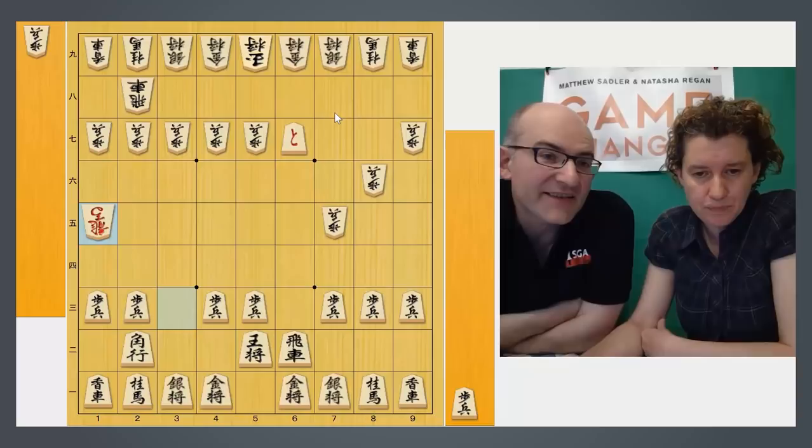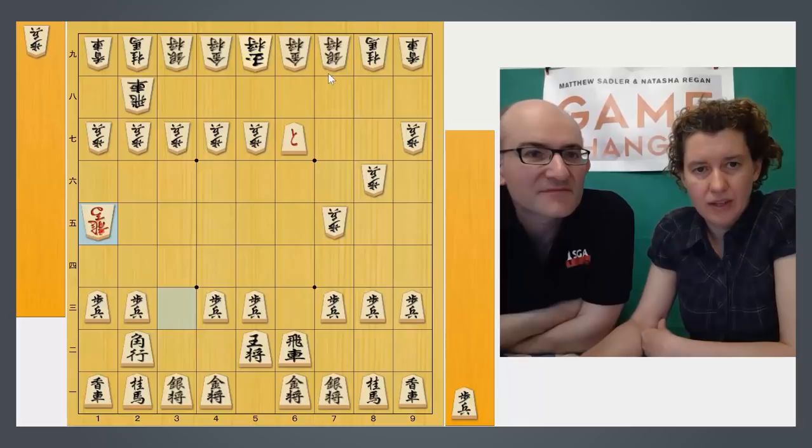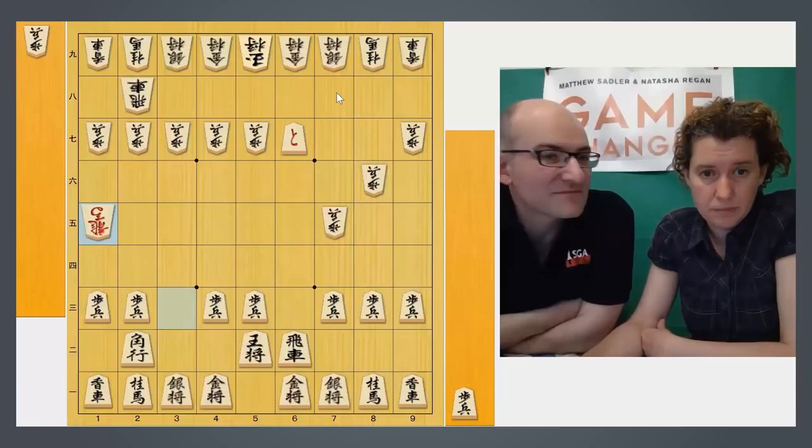Yeah, so if the knight got as far as here, then it wouldn't have a legal move because it's two forwards and one to the side. So if the knight gets as far as that second last rank, then you have to promote it into a gold.